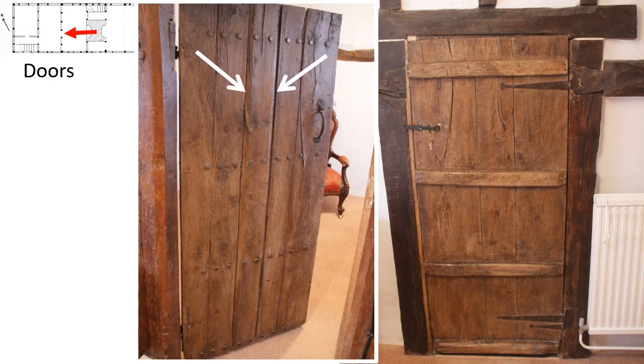But whilst the front displays the typical creases and chamfers of a three-plank door, arrowed, it has two additional V-grooves cut into it to match the later V-groove doors in the house, and the nail heads have been disguised by wooden plugs.